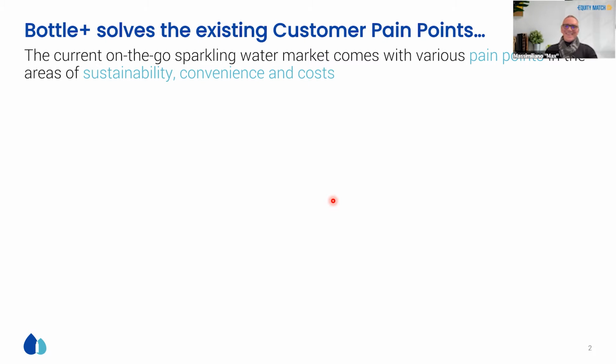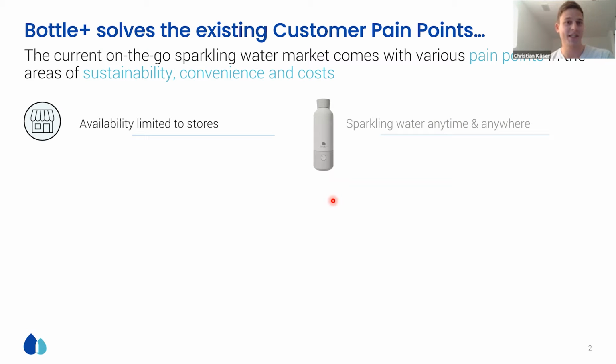So in Switzerland, actually, every third person prefers sparkling water over still water. So they want to drink sparkling water whenever possible and also when they're on the go. However, they have various pain points in regard to this sparkling water consumption on the go. One of them is that the availability of sparkling water is limited to stores. So it's not available anytime and anywhere.